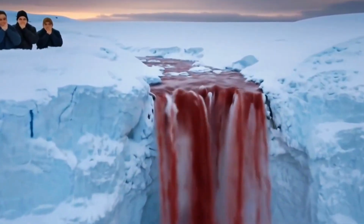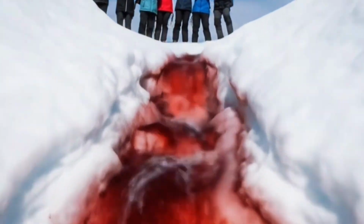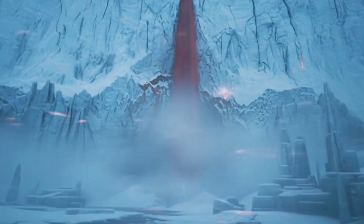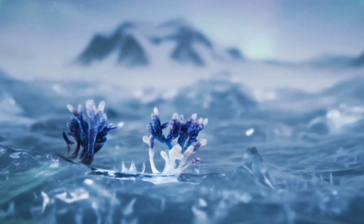For more than a century, this terrifying sight has puzzled explorers and scientists alike. What is this mysterious red waterfall? Is it really blood? Could it be evidence of ancient life hidden beneath Antarctica? Today, we're uncovering the incredible mystery of Blood Falls, one of the strangest natural wonders on Earth.